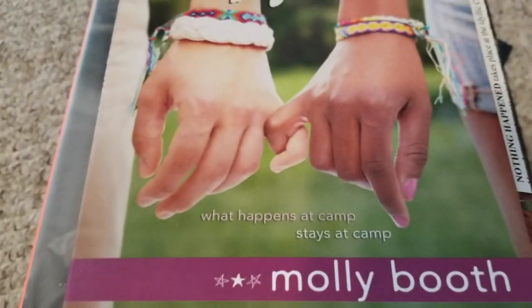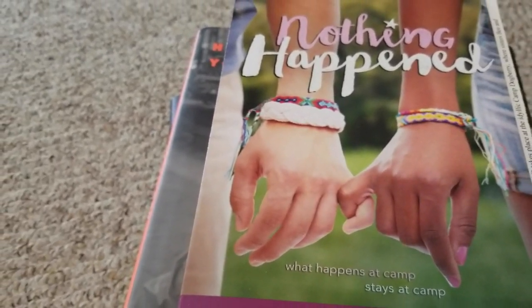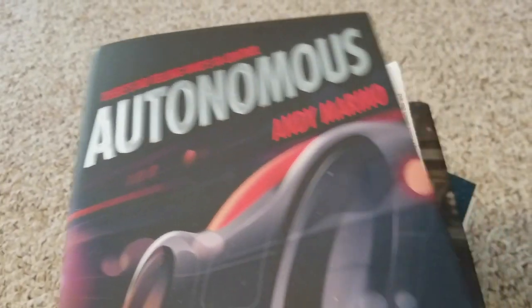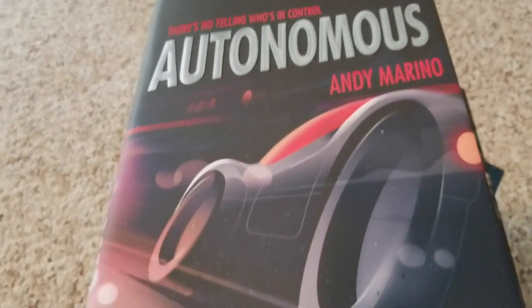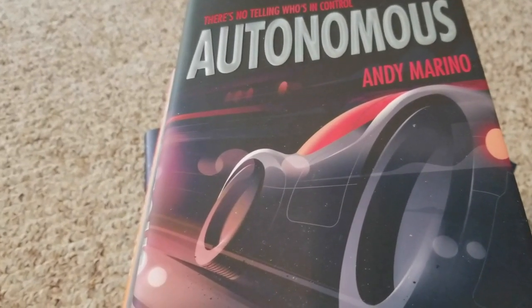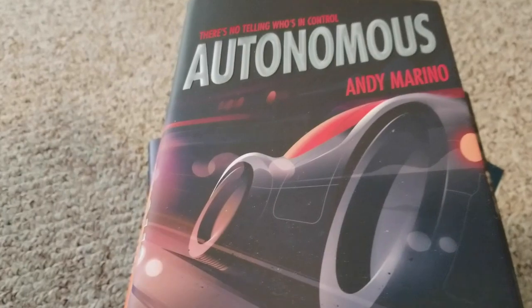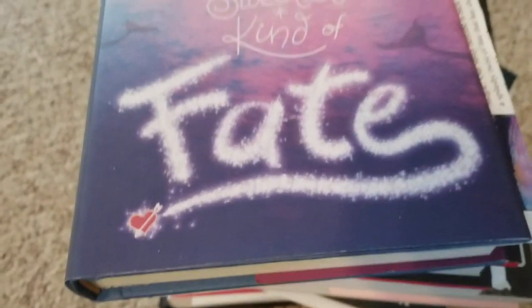Nothing Happened by Molly Booth, which looks like a good contemporary read. Autonomous by Andy Marino, which looks like a high-speed car chase type book. The Sweetest Kind of Fate.